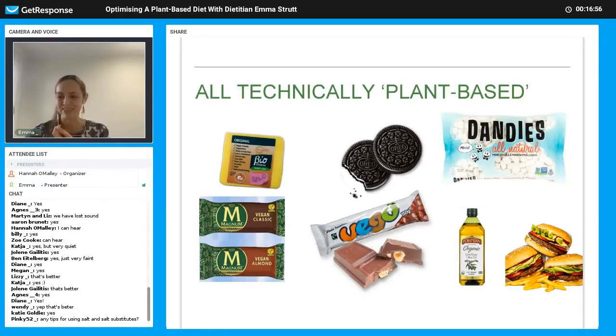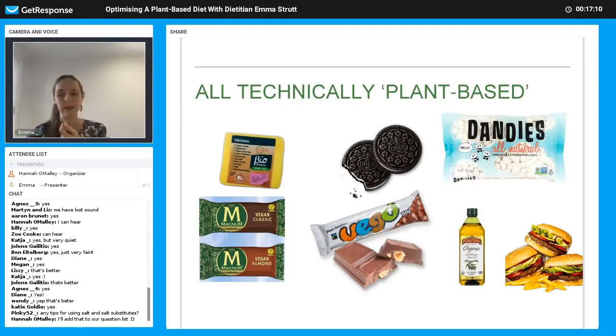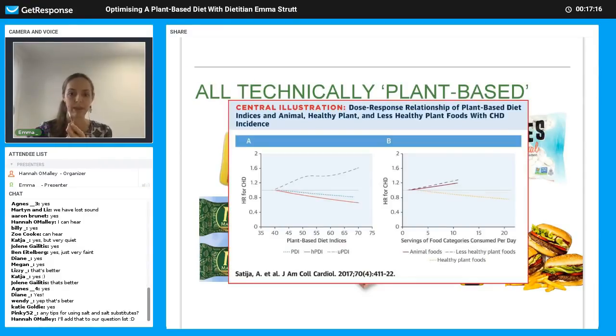But there is a caveat. There has been a real boom in vegan food over the last few years, which is fantastic from an environmental and ethical perspective. And I hate to say it, but as far as health outcomes go, many of these foods are just as bad as the animal-based equivalent, if not worse.